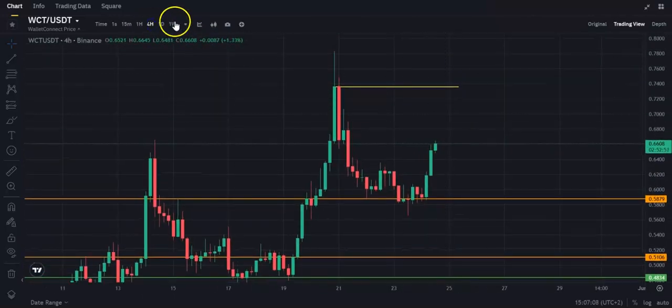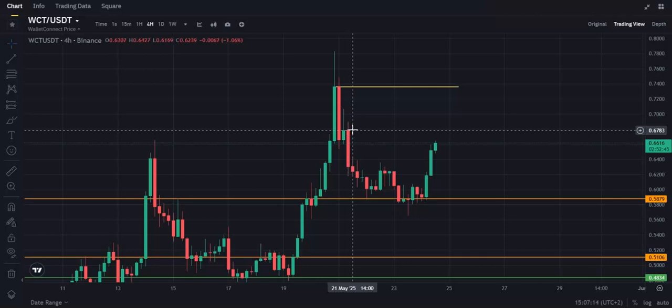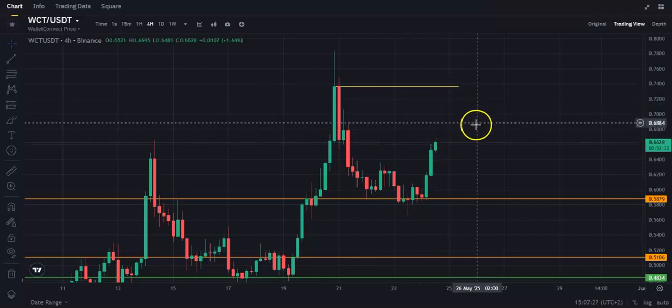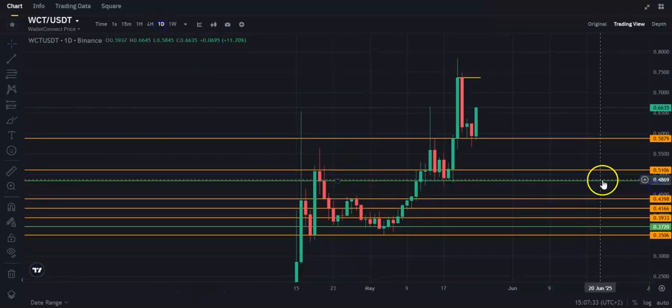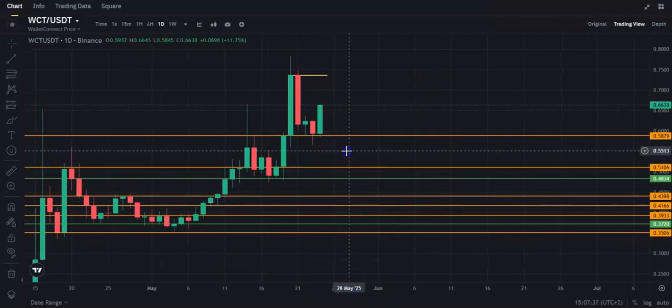Now, where do I think this is probably going to cool off? We may see a cool off right around here at about 68 cents, I'm going to say. That's just my guess. It may find some little bit of resistance here on the 4-hour time frame or so. But yeah, I do think this will continue, guys. This is a good project. We do use WalletConnect quite a bit. It's just something that's actually got some use case.